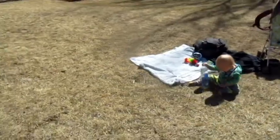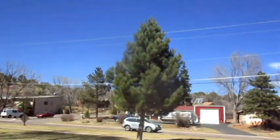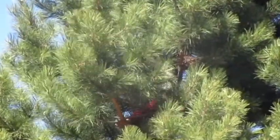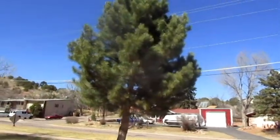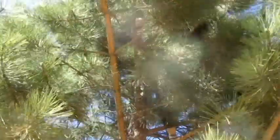I'm gonna check on your mom really quick. How's it going, Nat? Look at this. Can you see her in there? You're right up in there. What a joker. You're a joker, Nat. The tree just looks like it's wiggling. I'm chasing this through the tree. This is so funny. Also, these pants might rip.